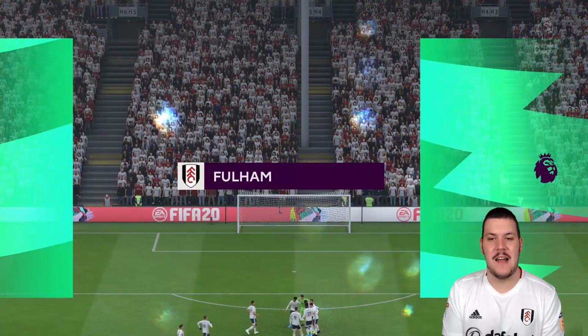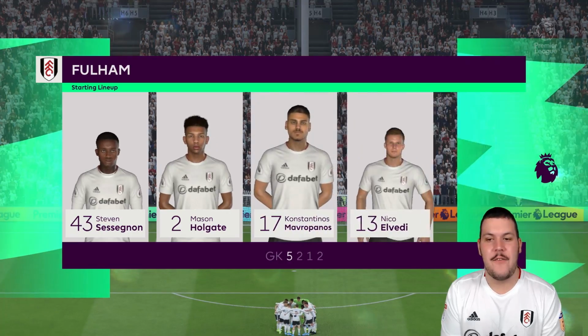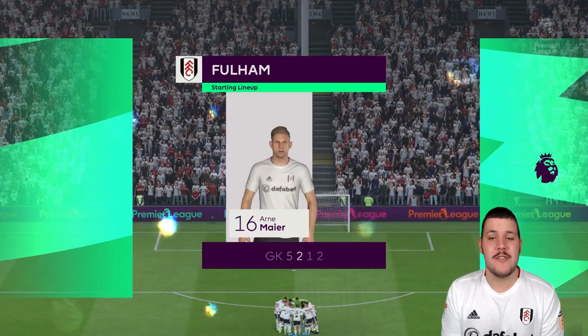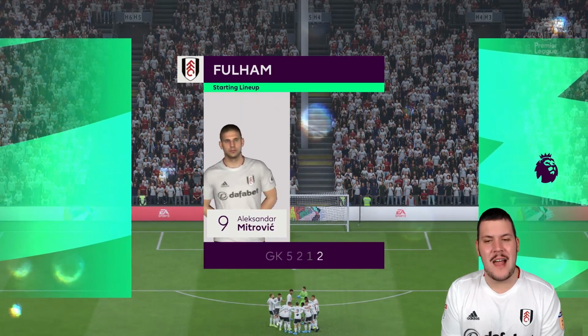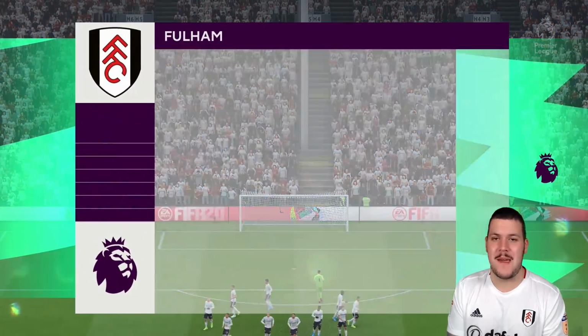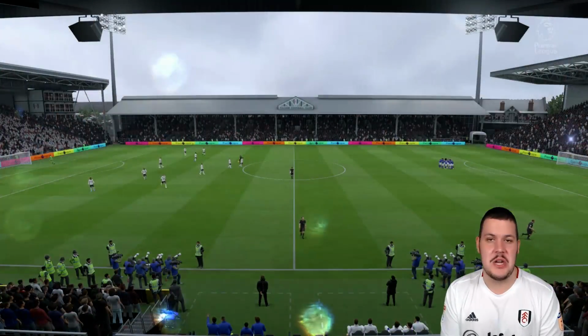Taking a look at our starting 11 here. I've actually changed my formation for this game, to be fair. 5-2-1-2 formation. I'm interested to see how that plays out for us. We've been all right in certain aspects, but defensively, we have just been caught out too many times. So, a lot of you guys suggested a 5 at the back formation. Let's see how we go.